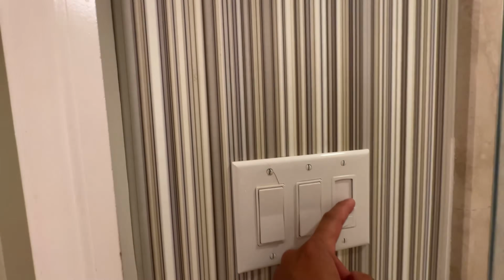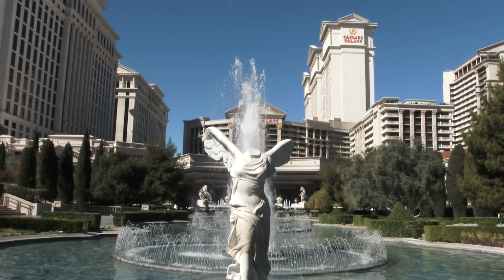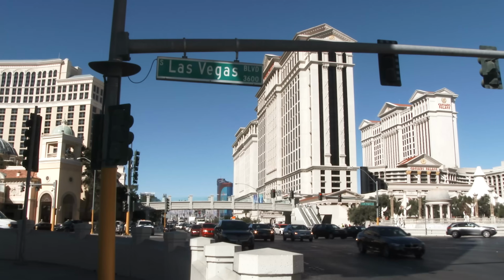So my yearly Caesar's Palace stay, check that off. There's a chance I'll stay here again at some point in 2024. I do want to check out the Coliseum Tower and see the newly renovated room, so maybe eventually we will do that. I enjoy my time here. It's very central to everything. It's the heart of the Strip, and this place is so huge.